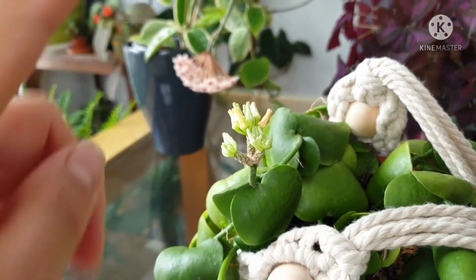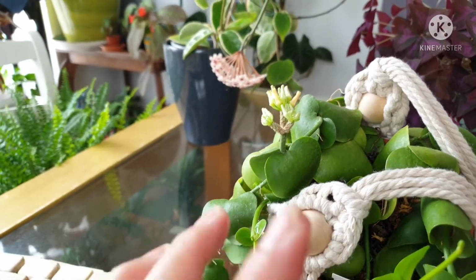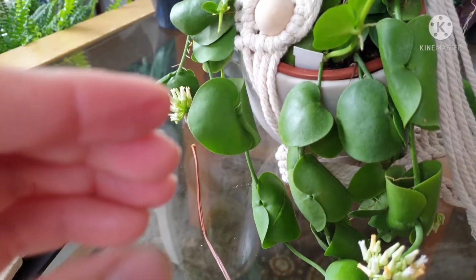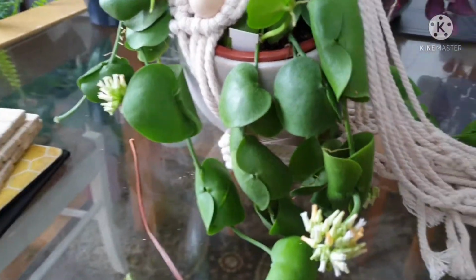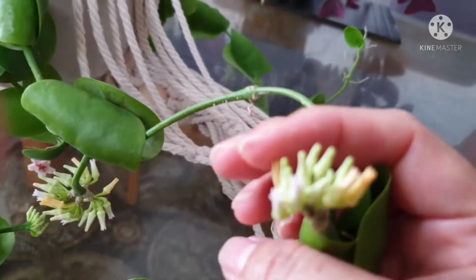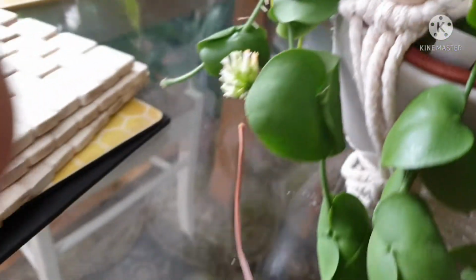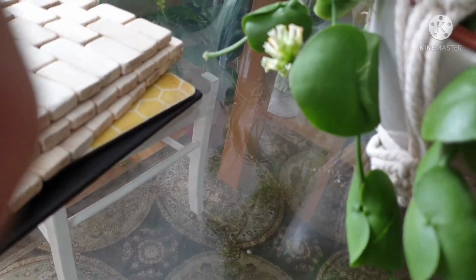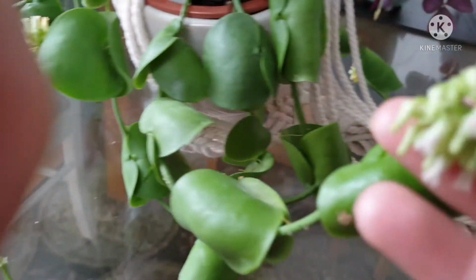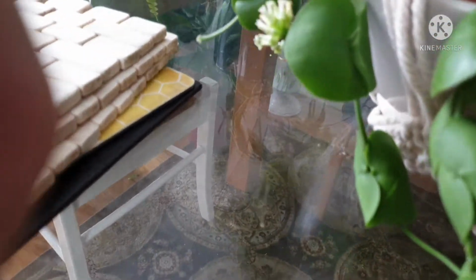Hoya stops flowering. This doesn't, under my care. The moment it started flowering, that's it. You can't stop this plant, and it just keeps producing and producing so many peduncles. And the scent, oh my god, it's just so gorgeous. And it's not that you will not like it, but you would. I'm not so good at describing scents, but it's just wonderful.